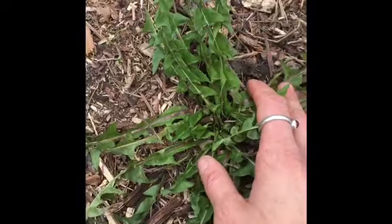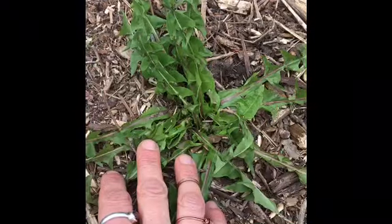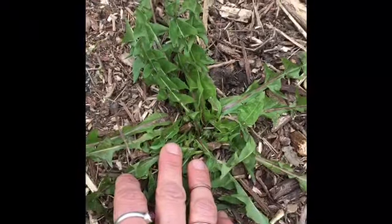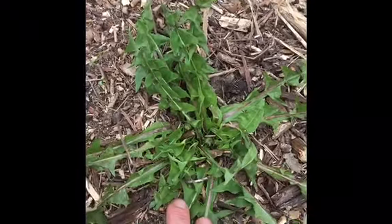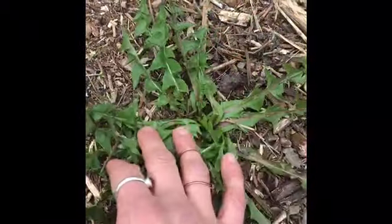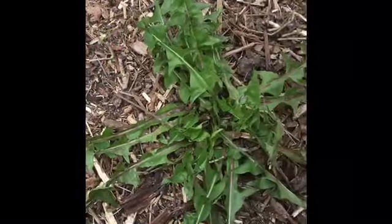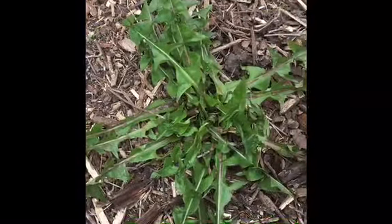The leaves are great. They're not too bitter in the springtime, whereas later in the summer they start to get a little bit bitter. But it's a great thing to nibble on raw as a nice bitter tonic to stimulate digestion. Super high in vitamins and minerals. It's a great green to add to your diet. The more you cook it, the bitterness tends to go away.